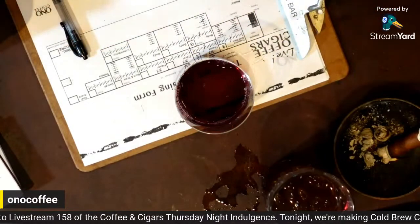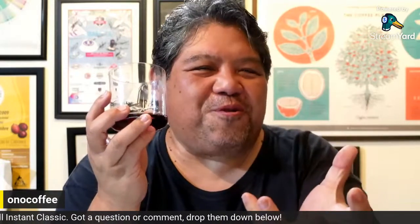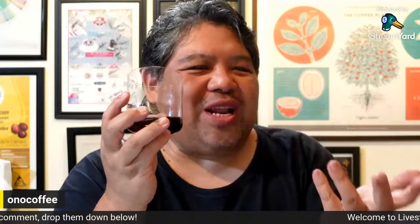in our very simple Italian style glass. This is actually just a Riedel water glass, but let's see how it goes with the cigar. Man, it does have a nice fresh fruitiness, very fruit forward, not very tannic, very light bodied, really approachable and agreeable kind of wine to drink.